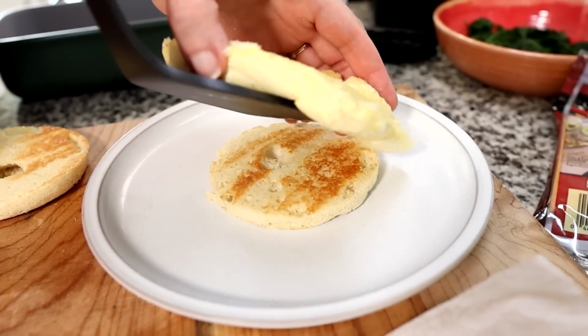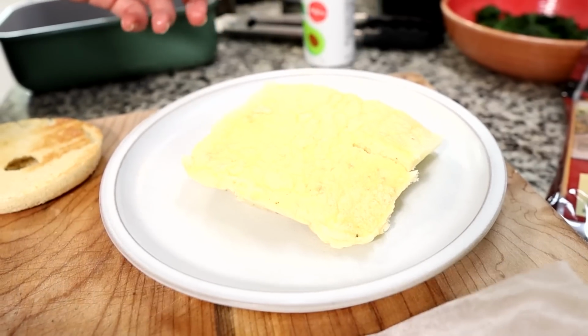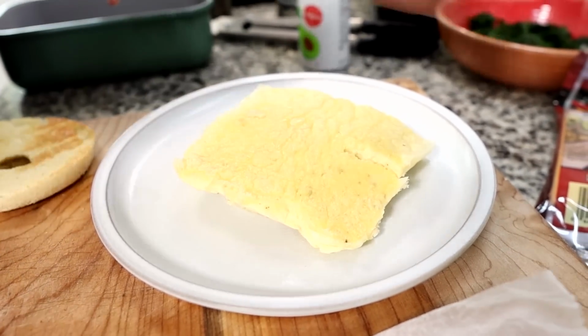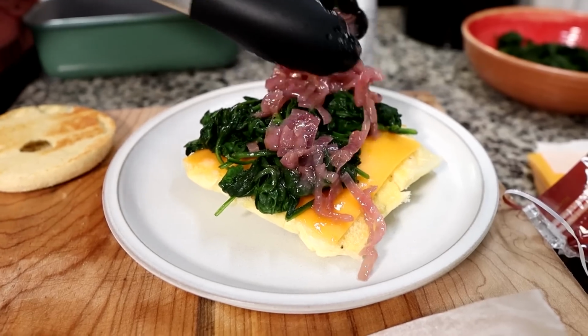Be a honking big sandwich there. Can't even see the muffin underneath now. Oh well. Look how pretty that is. We're gonna go downstairs and we're gonna try it.